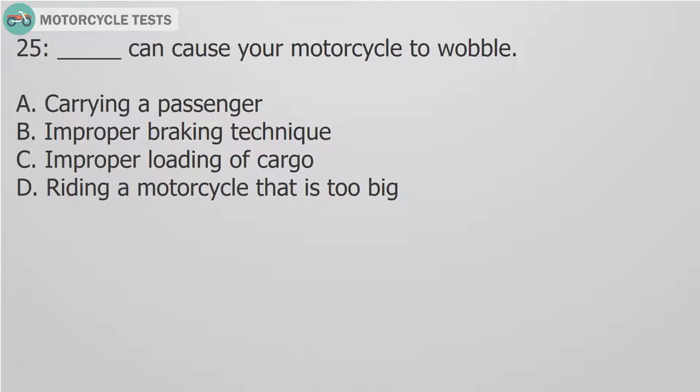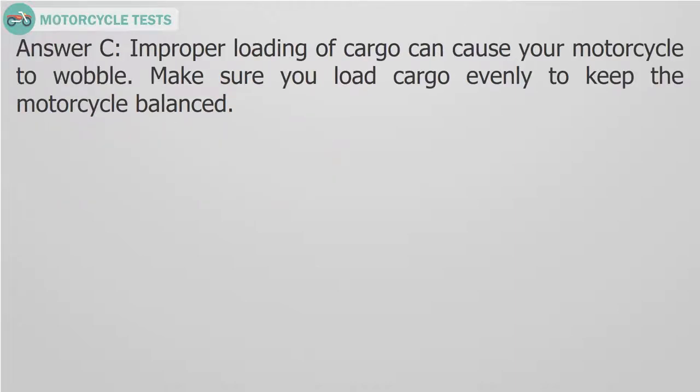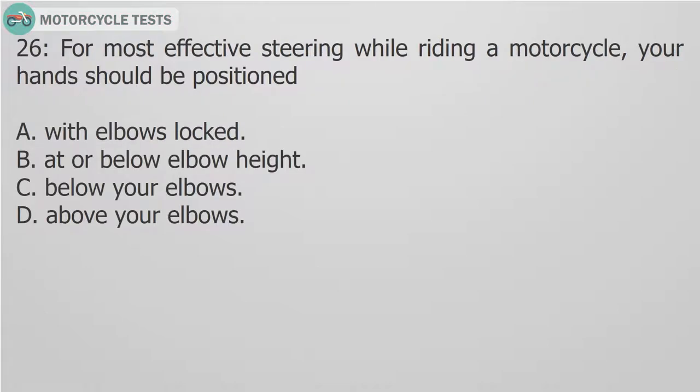Answer C. Improper loading of cargo can cause your motorcycle to wobble. Make sure you load cargo evenly to keep the motorcycle balanced. Question 26. For most effective steering while riding a motorcycle, your hands should be positioned. A. With elbows locked. B. At or below elbow height. C. Below your elbows. D. Above your elbows.